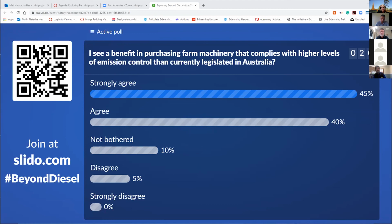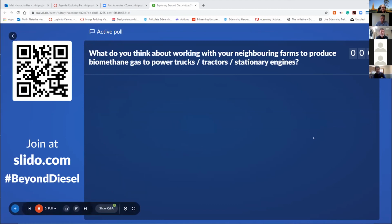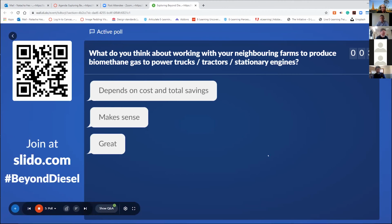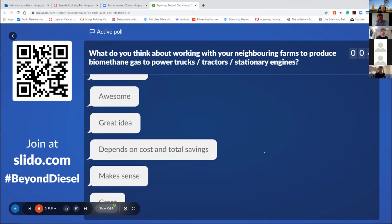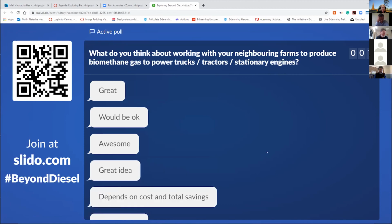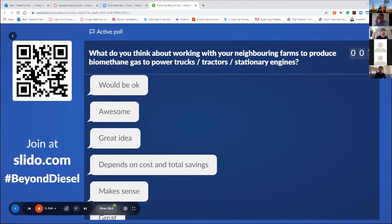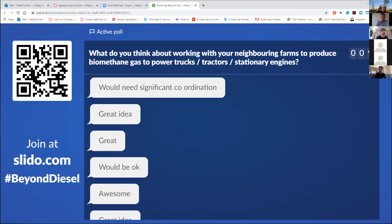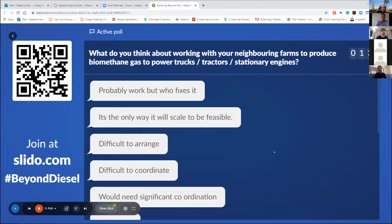Great, and just one more. What do you think about working with your neighbouring farms to produce biomethane gas to power trucks, tractors, or stationary engines? You can just type in a response. Depends on costs and total savings. Makes sense. Great idea. Everyone looks pretty positive. Would need significant coordination.